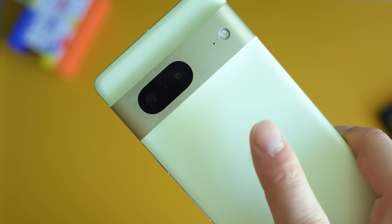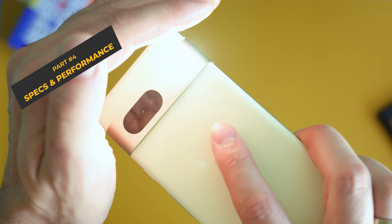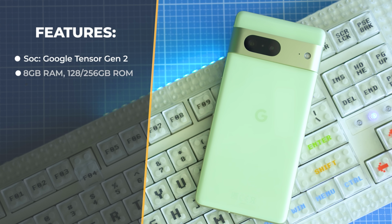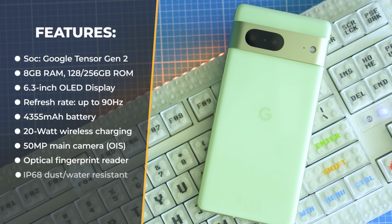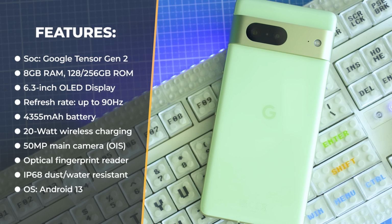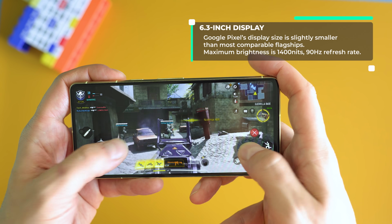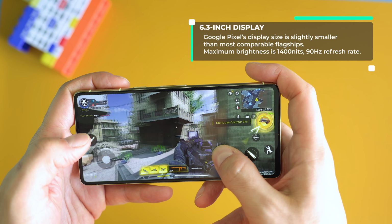If you're assessing just the specs of Pixel 7, there won't be too many components to surprise or impress. An octa-core processor, which is part of the Tensor Generation 2 system on a chip, RAM is 8GB, storage options are 128 or 256, 6.3-inch display with 90Hz refresh rate, all the current connectivity standards, a 4355 mAh battery with fast charging support, and weight of the phone is 197 grams. Beyond the numbers, the display, although capable of only 90 Hz, is almost perfect.